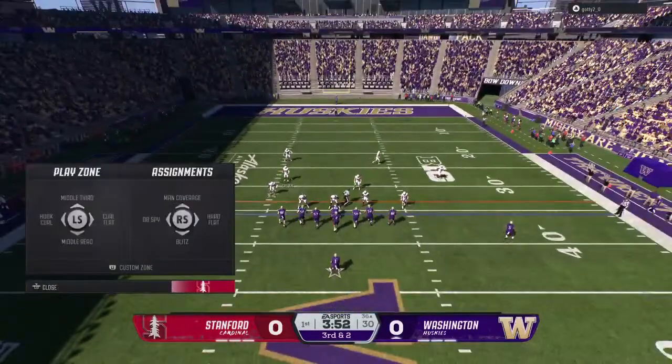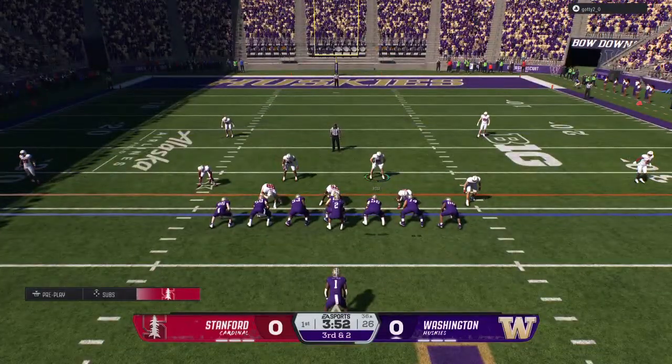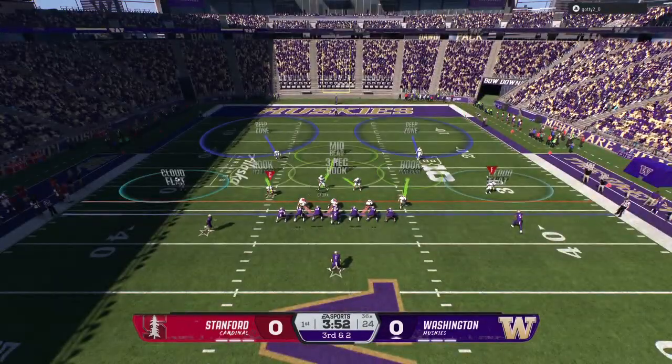Perfect timing. Got there right when the ball got there. Didn't get there a little bit early. Saving the touchdown. Nice timing by that defender.